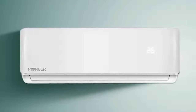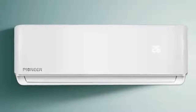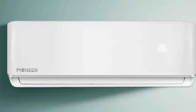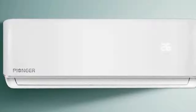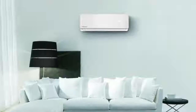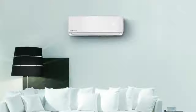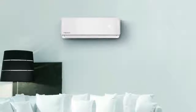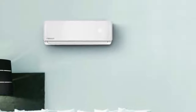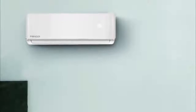Moreover, you can also take advantage of the programmable timer, which lets you turn the device on or off 7 hours in advance, so it will run only when you want it to. You can also take advantage of the 3 fan speeds and the sleep function, so you can sleep without getting distracted by the noise. I want to mention that the air conditioner has an auto restart ability, which means that if there is a sudden power outage, it is going to remember the original settings, so when the power is restored, it will start performing like it did previously.